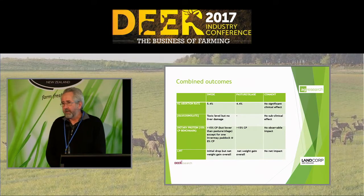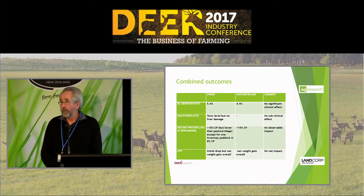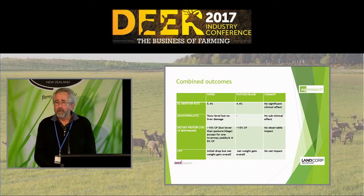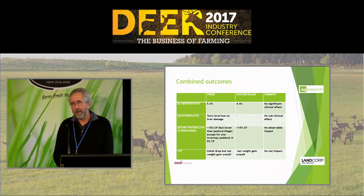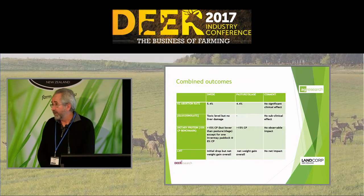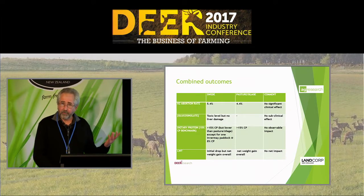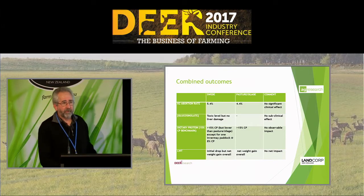Overall, the live weight gains on the crops were good, so the crops were useful in that respect, but we did experience on Invermay, with our perhaps lack of experience in using swedes, that the phase-in period needs to be treated carefully. We had an initial drop in live weight, so phasing them into swede crops is an important process we need to consider.